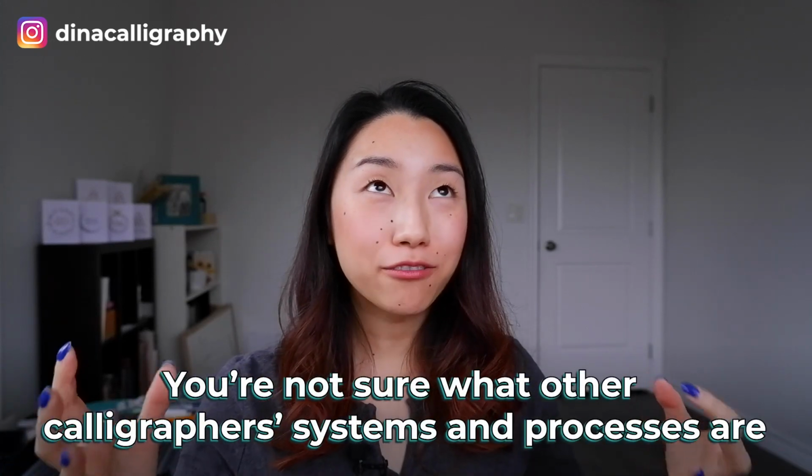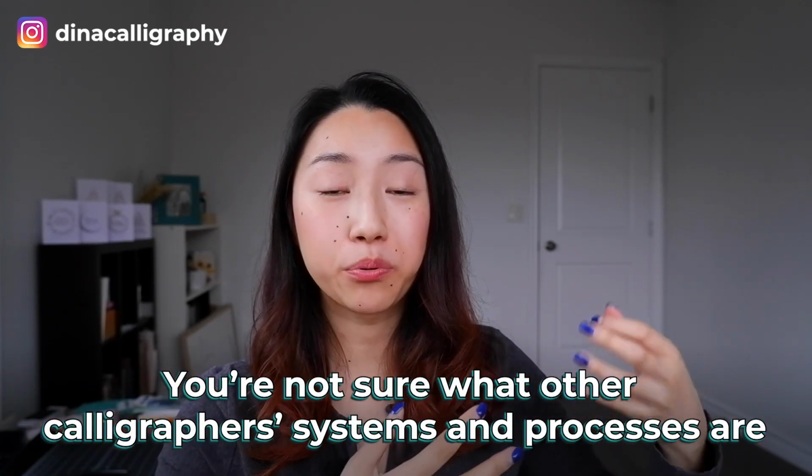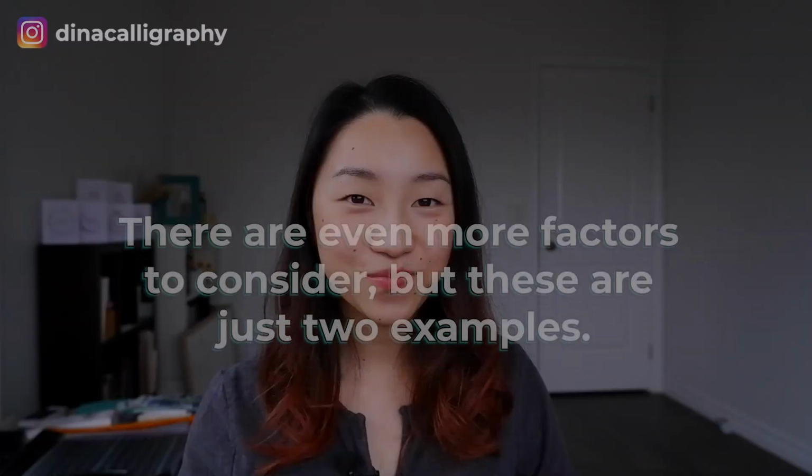The other problem with just setting your prices at the market rate is that you're actually not sure what everyone's system and process is for working on a project. Let's say it's wedding invitations. Let's say someone's doing custom wedding invitations starting at $2,000. Okay, how many revisions is that person offering? You don't know. How many hours is that calligrapher spending with the client in consultations? You don't know.